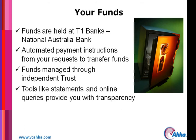What's more, we give you all of the tools to query all of this, so you can query your account online. You get a monthly statement as a PDF. You get an email every time you make a contribution. You get a PDF tax receipt on a daily basis or as appropriate to the contributions that you make. Because you know the organisation, you know that the funds have arrived.